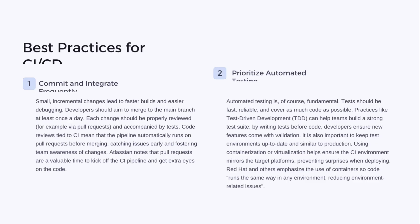Things like test-driven development, where you write tests first, can really help build that solid testing culture and keep those test environments consistent with production. Use containers, as Red Hat suggests, to avoid environment drift. Okay, frequent commits, solid tests. What else? Optimize the pipeline speed.